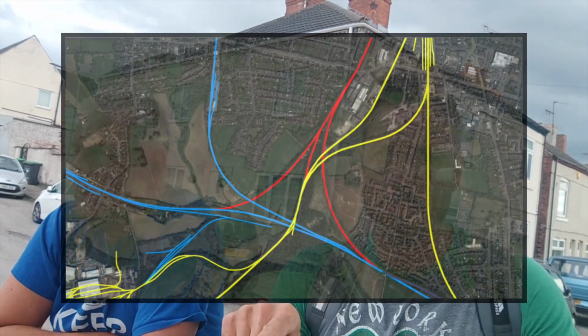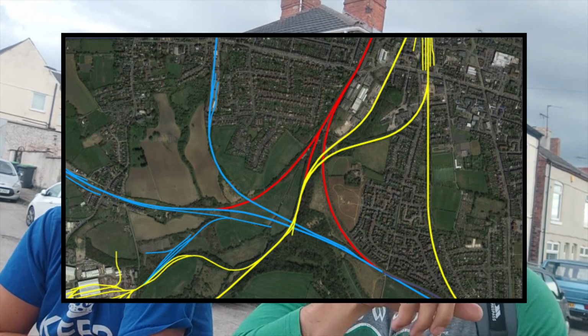Looking very tanned. We're in Kirkby in Ashfield, which is in Nottinghamshire. I don't know this area at all, but if you look at Rail Map online, it basically is a bowl of spaghetti. There's lines all over the shop. You've got the Midland line, you've got the Great Central, you've got colliery branches, old tramways. It's the equivalent of Spaghetti Junction in Birmingham, only it's railway lines and not roads.